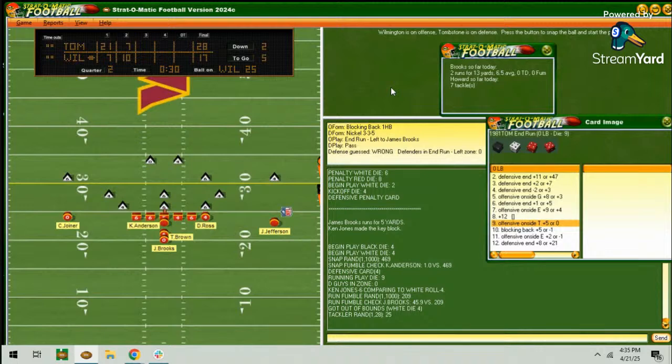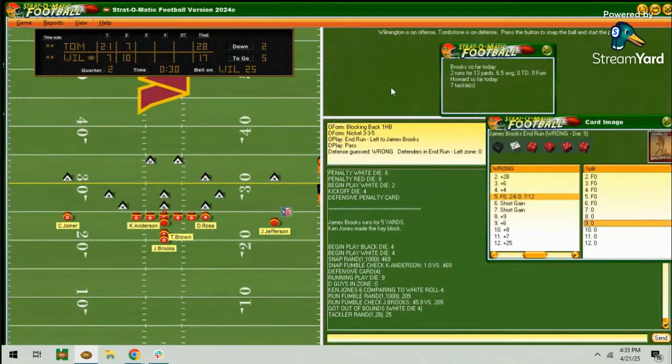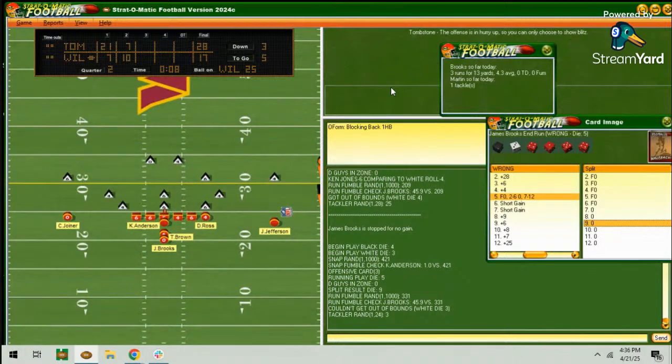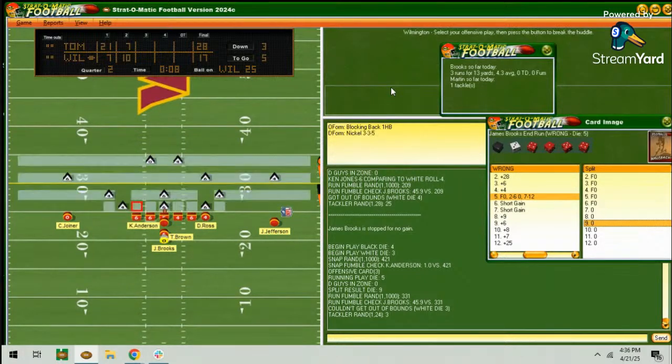Then run left to James Brooks. Guess wrong. Get 0, stays in bounds. We'll see if either team wants a timeout. Wilmington doesn't have the field position, but they're down 11. They would really have to hump it to get into field goal range with one timeout left. So we'll see what they do. No, they're not taking a timeout. So 3rd and 5, Wilmington from their own 25. Penalty can extend the play.